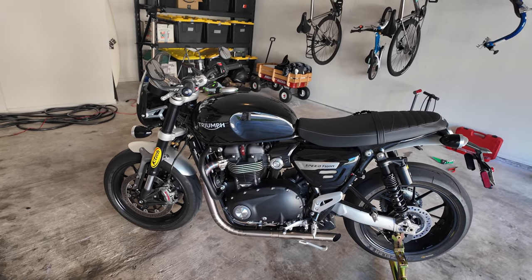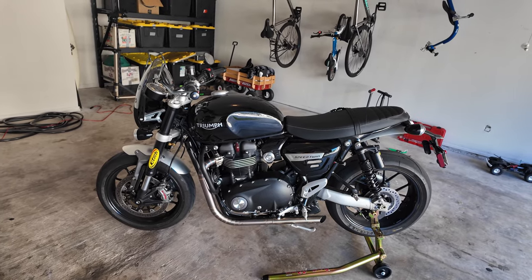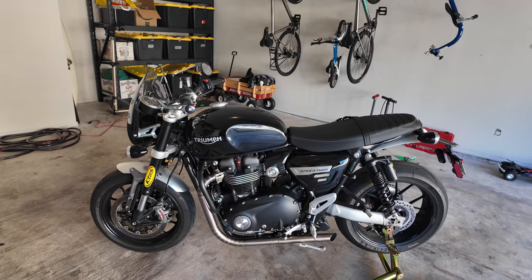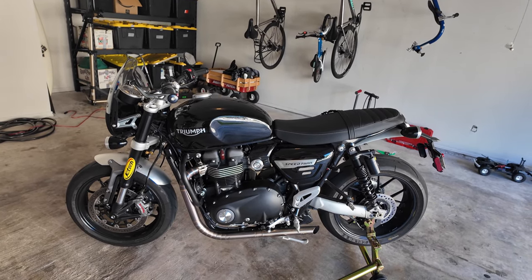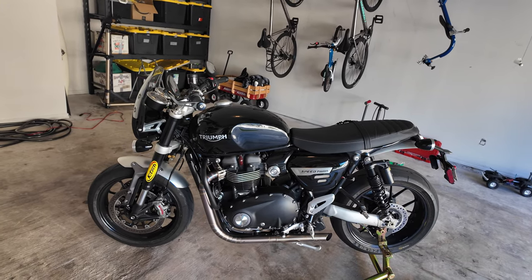Going with that is the sound of the exhaust. Even in stock form, they've done a really good job at tuning this exhaust to just sound fantastic. But I have since upgraded the exhaust and it sounds even better. So yeah, exhaust note, really, really nice.